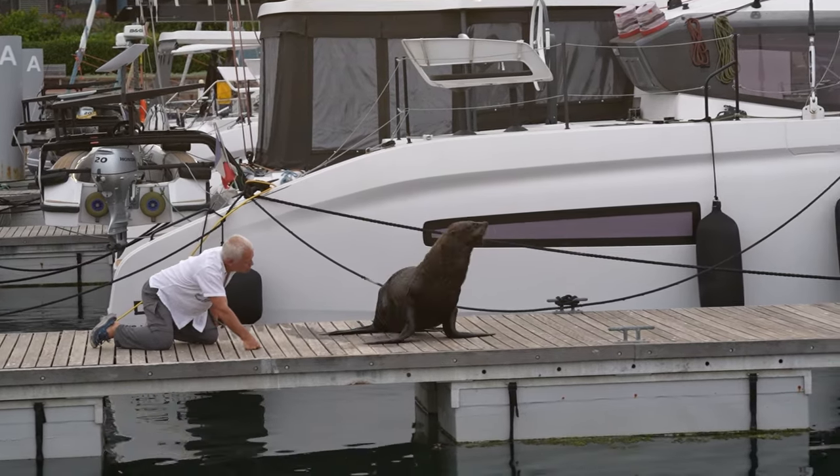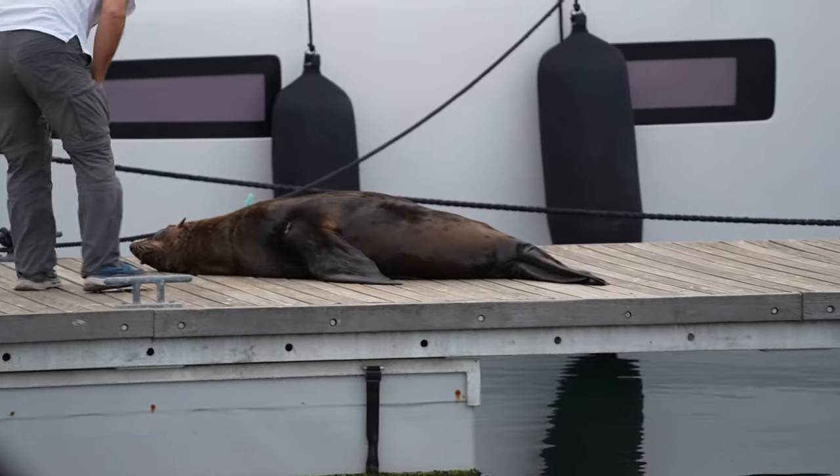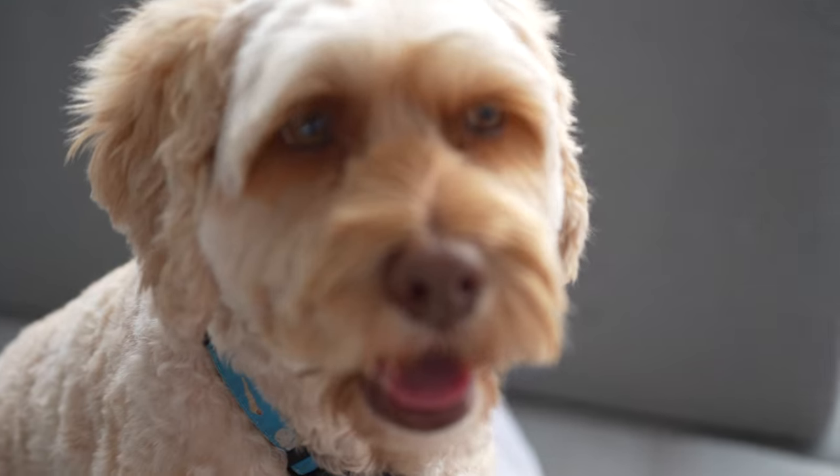Pierre tried to approach it to rescue it with some scissors in hand, but it looked like it was going to be just too dangerous. Tiller was worried too.